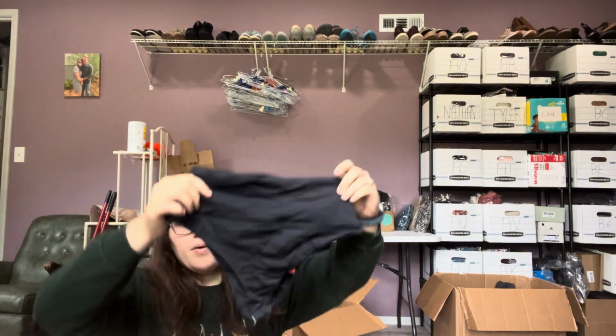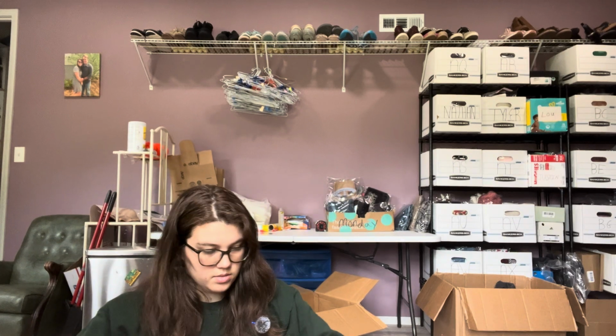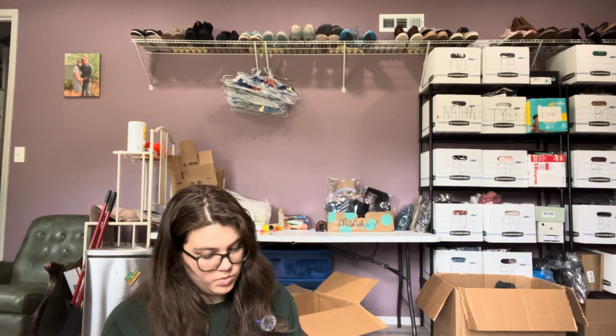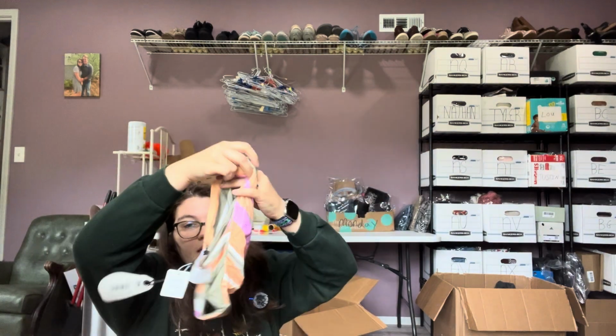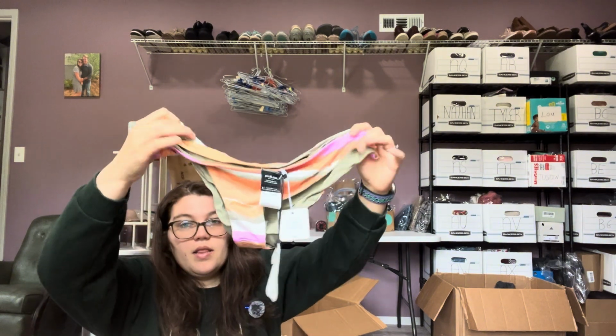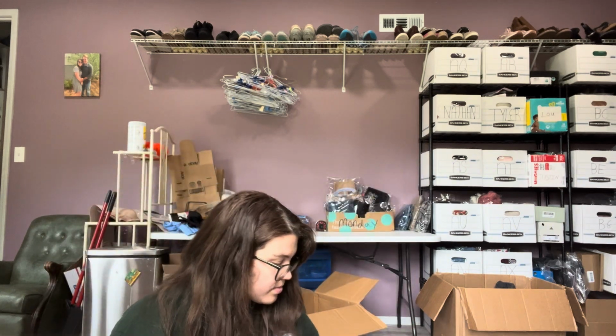This was a different style bottom. It was very high cut, had the ruching on the back. I can't remember exactly what this style was called, but I believe it was a size small. This is the Gemma reversible bottom. This one actually was reversible. It was like the waves pattern, which is the stripes, and then green on the inside. I think that one was an extra large. I believe these are the Upswell bottom, which I've sold. I think I only had one or two pairs of those, and I've definitely sold one of those.